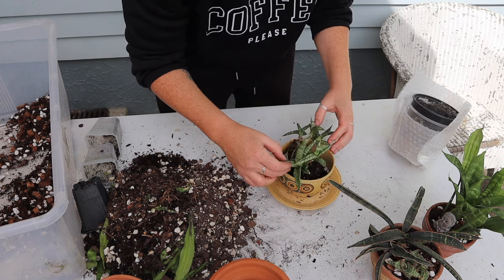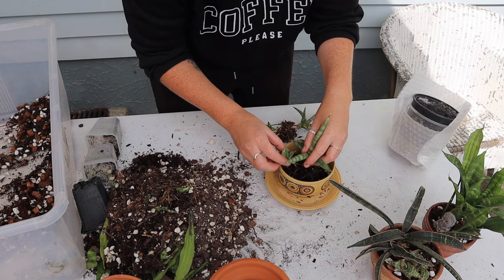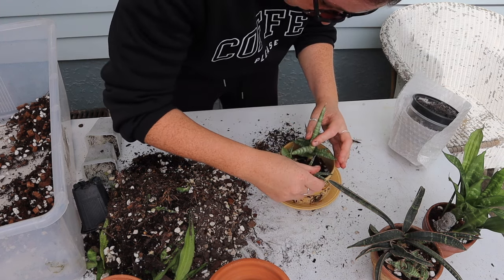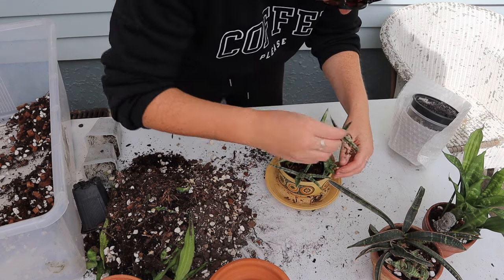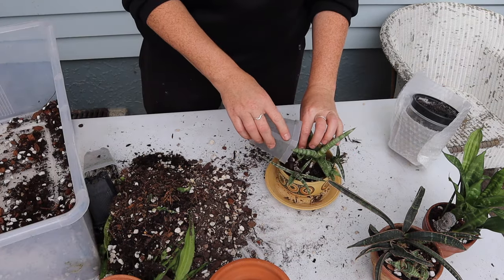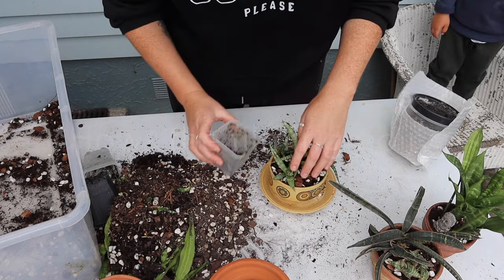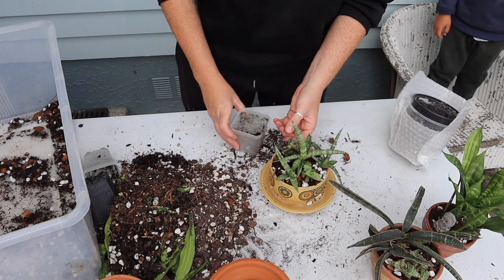Okay, let's arrange these. Maybe let's do the big guy in the middle. And then a couple of these little stragglers around the outside. I think that could look quite cool. Actually, I'm warming up to it. Pretty good, I think.